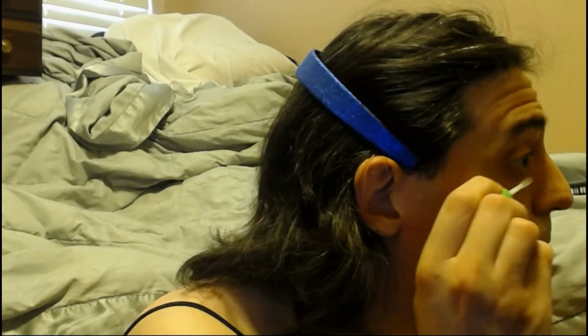And while I'm doing that, one thing I'll do now, clear mascara. I always use it on my bottom lashes. I always have trouble putting black mascara on my bottom lashes. I always get it all over the place. So this is one thing I recommend. It's just clear mascara for the bottoms. Goes on easy, doesn't show. Super simple. Get it from here.